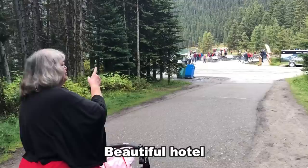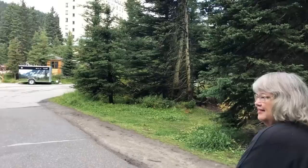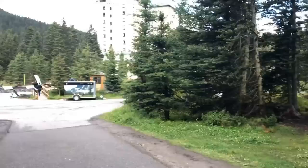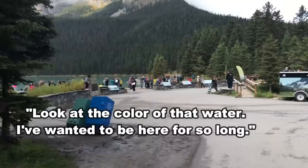It is beautiful. Oh. Here's the lake. I don't know what the name of that hotel is, but we'll find out. It's gorgeous and really expensive, and I can see why. Oh, look at the color of that water. I'm going to be here for so long.